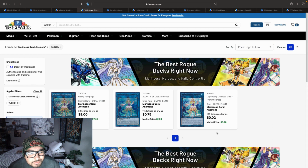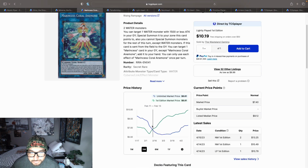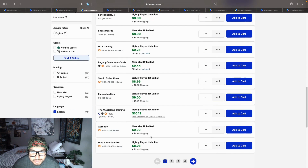So one of my favorite decks is Marincess, and one of the cards I was looking at was Marincess Core Anemone, because I was downgrading my secrets and going to play rares because I'm a budget player. But let's take a look at the secrets because I see they're above market price. Marincess Core Anemone had a low price point of around $6, I would call it under $7, back in February, and it looks like it's been going up. We have 32 listings on the market, and the first listing starts at $9 right there with shipping, $9.25, $9.99, $10.19, and $10.99 on the first page.